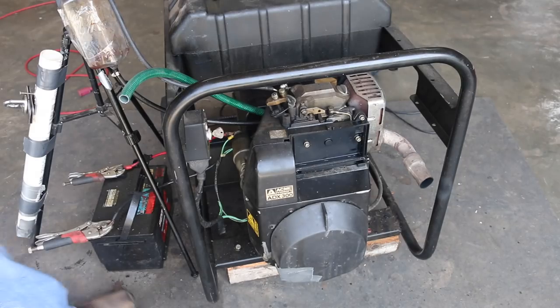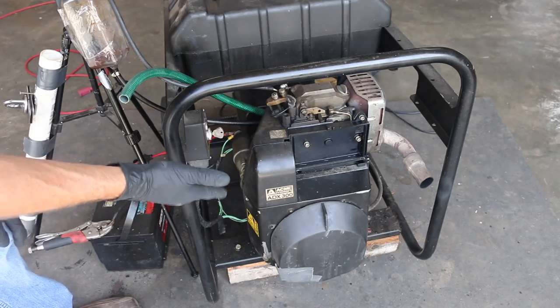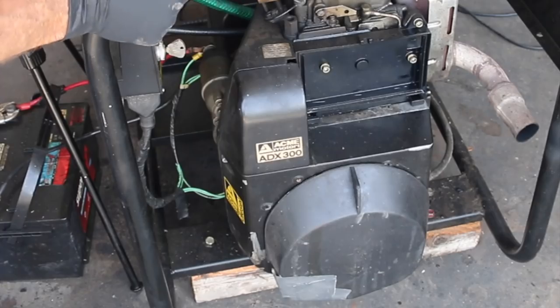So just a quick walk around this little diesel engine. This is a single cylinder, Italian made diesel. I don't know the specific manufacturer. It says Acme on it, but I'm not sure too much about it.